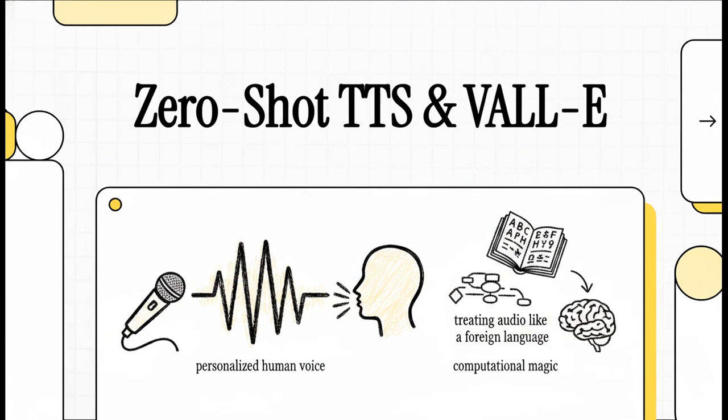Okay, let's dive right into this explainer and look under the hood of modern zero-shot text-to-speech synthesis. If you've been marveling at how incredibly realistic AI voices have become lately, seriously, it's kind of spooky, you are definitely in the right place. Today, we're deconstructing a breakthrough system called VALL-E to figure out why treating audio like a foreign language is actually the secret to its success.